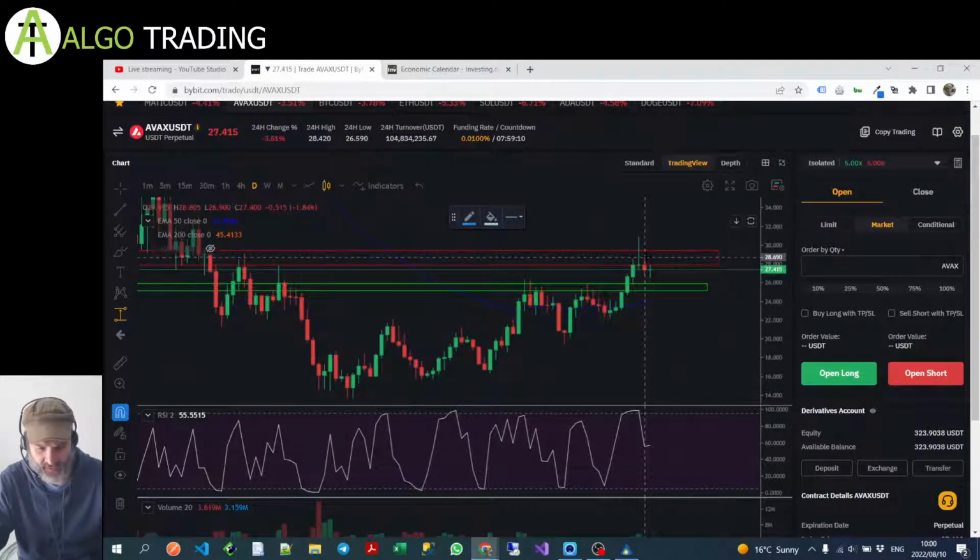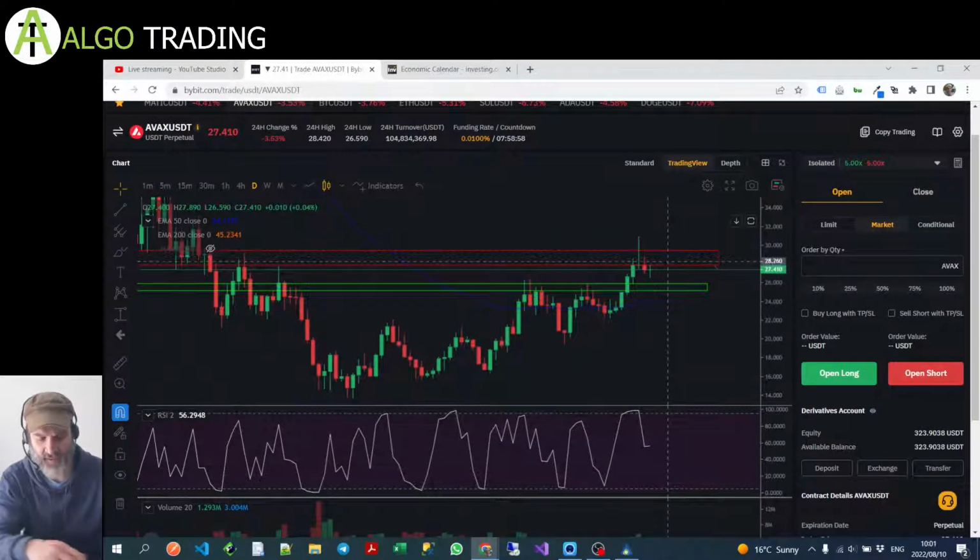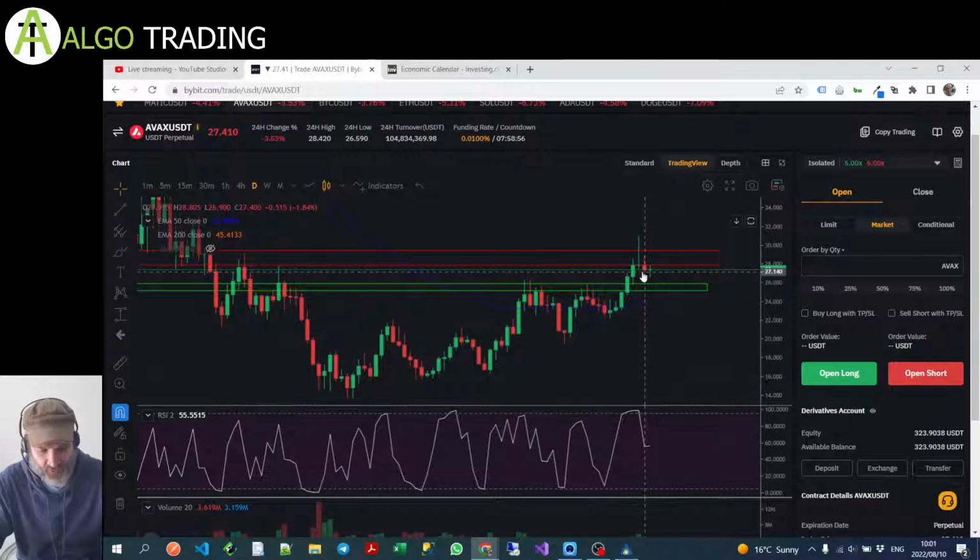It was a decent move. I sort of took it about there. Couple of points. Did do a decent trade there. These small moves make a lot of money, especially if you're dealing with, like, I do about a 5x leverage. Probably did about $40 on that trade, which is more than 10% of my equity.